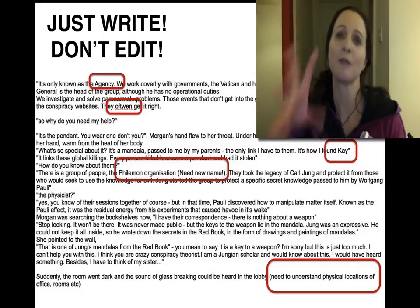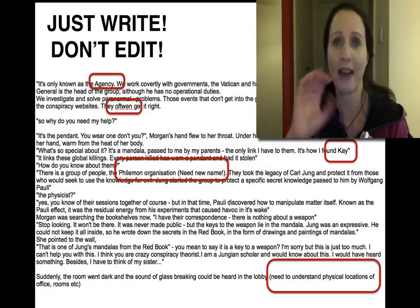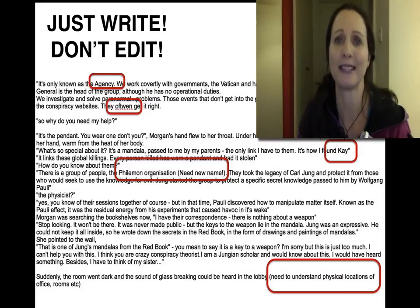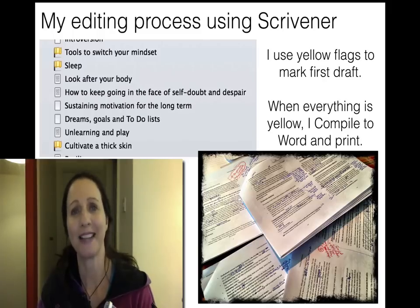So these are the types of notes you can put into your draft as you're writing within Scrivener, within that compose mode, and then you can fix it later. So really important, in my opinion anyway, to just write and don't edit. In saying that, of course, at some point you need to edit.